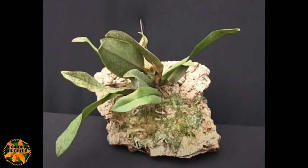Okay, we had a few problems with this one. It kept putting up new growths and they promptly rotted. So the new growth, it was just starting when I got it, never made it. They actually rotted. But then it started again. But they were growing incredibly slowly and there was still no signs of attempting a new root system. It didn't have very good roots.